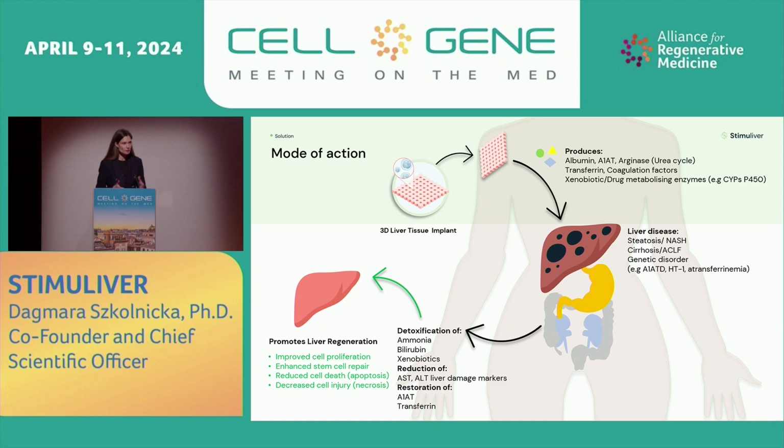So how does it work? Once deployed underneath the skin, the 3D liver tissue implant displays a critical liver enzyme function and secretes a variety of proteins that recondition the circulating blood. In this way, our implantable approach permits waste product detoxification, reduction of liver damage markers, and hence improves the structure of the host organ.